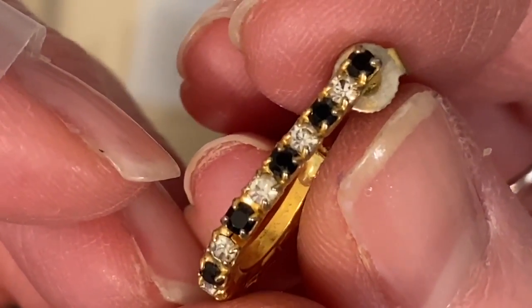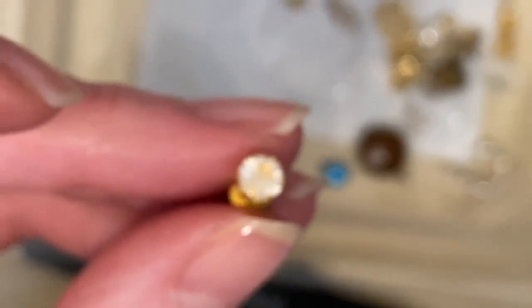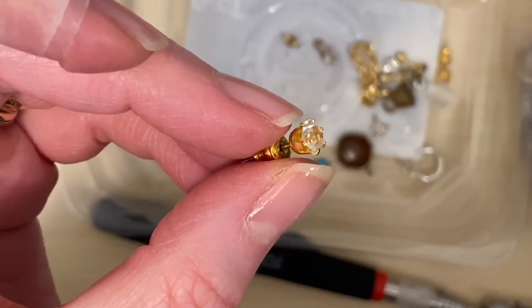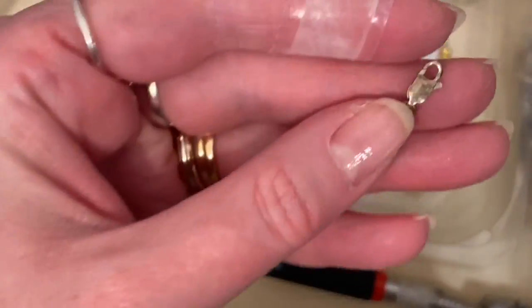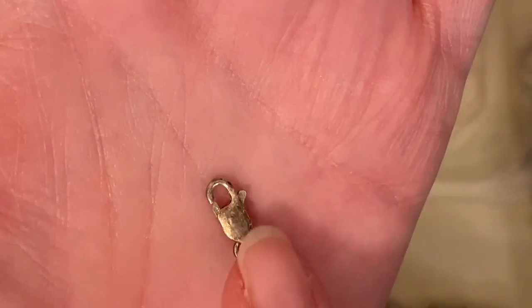Costume stud. I can see through the loop the back's plated, so that's nothing. No, that's a costume one. I can see that it is. As is this one. Let me just zoom out a little bit. That looks like a silver clasp. Nope. I think I can actually see a 925 on it. The magnetic is sometimes just the spring inside. I think that one is silver.